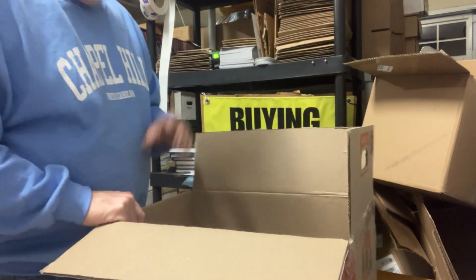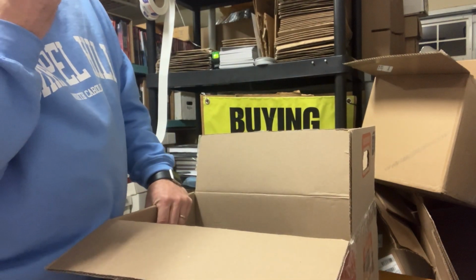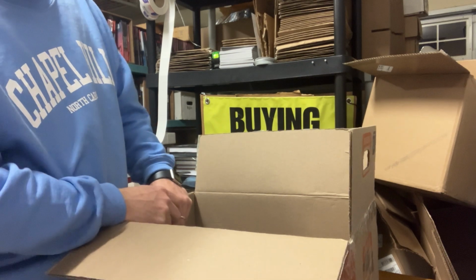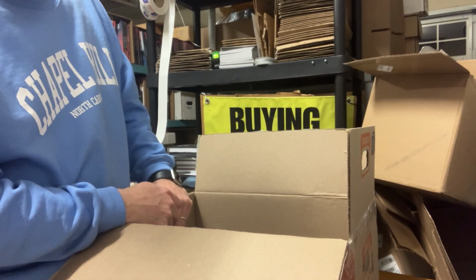So, that is it for this collection. A lot of good White Wolf, a lot of good D&D third, second, a little bit of first. Definitely the collections we like to see.